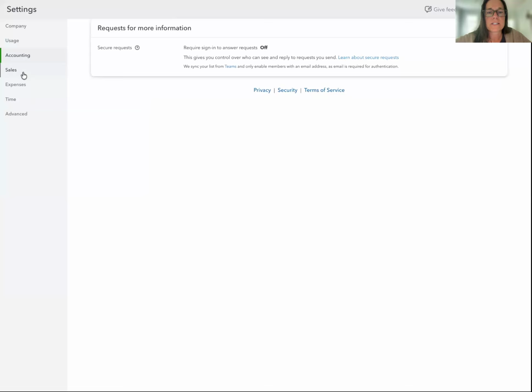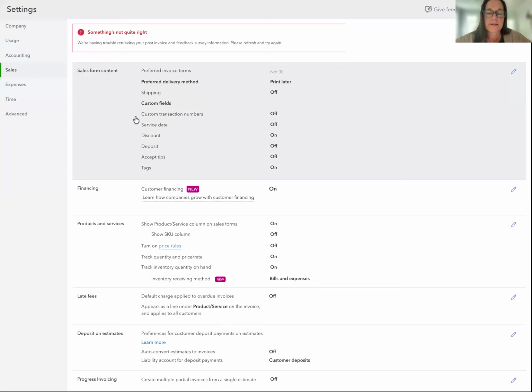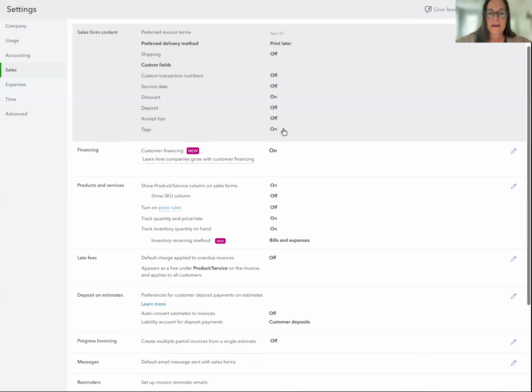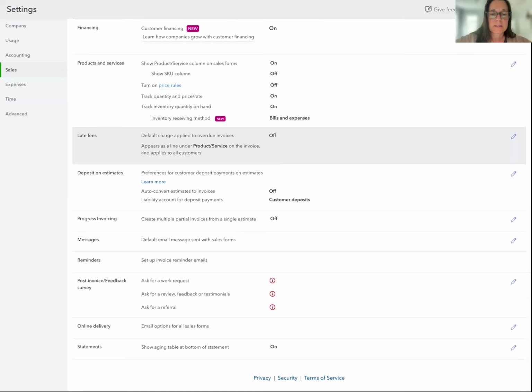So especially sales, okay? This one is helping you to customize all of your invoices. So if you are going to offer a discount, if that's something that you typically do, you can turn that on, and then it will show up on every invoice if you're going to put a discount on that invoice. Maybe you're going to accept deposits. You might want to turn that on. Maybe late fees, right? Are you going to request late fees if people pay late? You can do progress invoicing, which is really cool.